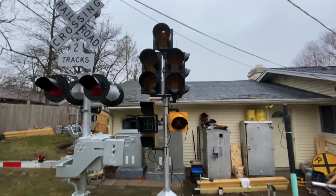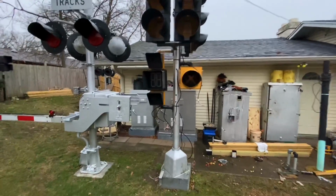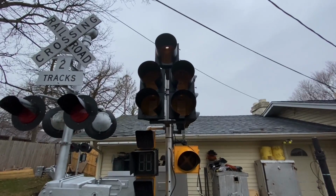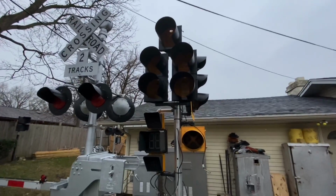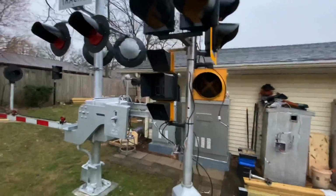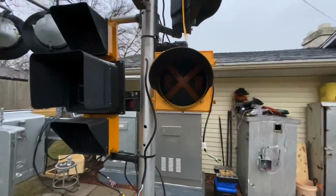First is my traffic light pole. You may notice it's a lot different from the last time from a year ago. I've replaced the vertical. I have a 5-section traffic light up there. There's no fixtures in it at this time. Right now, you can see they're all kind of piled up on top of the cabinets over there. I'm working on a new type of crosswalk and a new type of preemption for train warning.